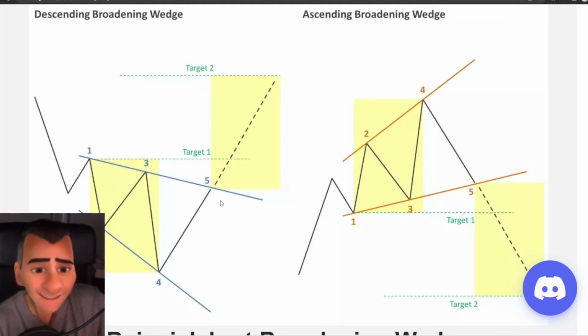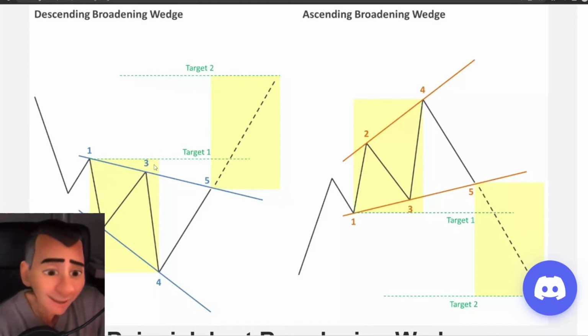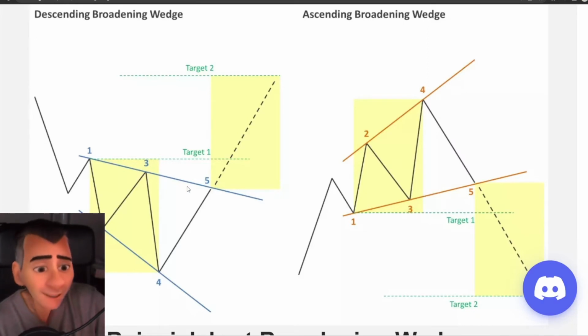So we can see here the Elliott wave 1, 2, 3, 4, 5, and after this maybe we can break out to the upside. The upper side of this one is the ascending broadening wedge. It is a bearish target. So the descending broadening wedge, what we are building now, is a bullish target. And I think it is possible that we are now on wave number 4, and that we are going up to the upside from this point.